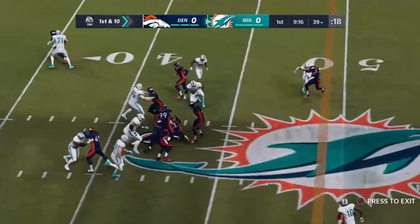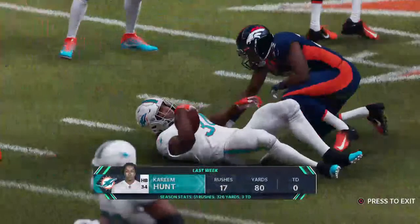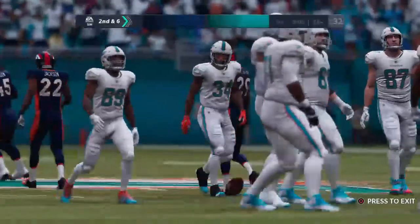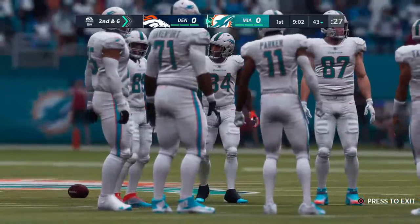They'll run for the first time with Kareem Hunt, and he's across the 40, 3 extra yards to the 43. Taken down at the 40. The numbers on the ground for Hunt a week ago: 17 carries, 80 yards. Well, this is where it becomes a challenge for the offensive coordinator.